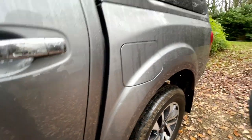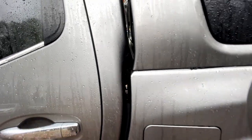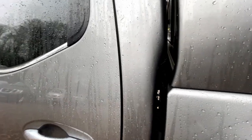So, you can see there's a little mark on it. It's not bad though. Right, so there's a canopy. As you can see, the paint match is really good. I might even hazard a guess and say that it was probably on it from new. It's that good. It does look like a decent paint job.